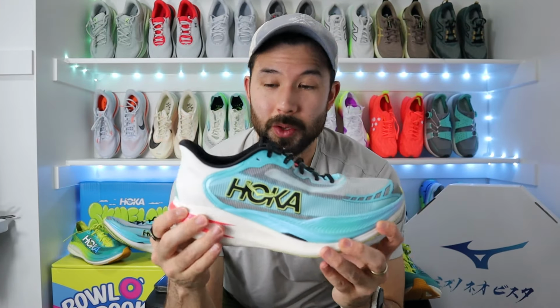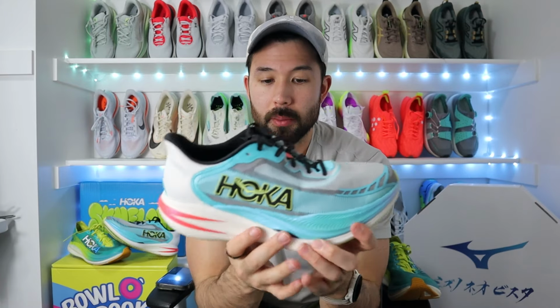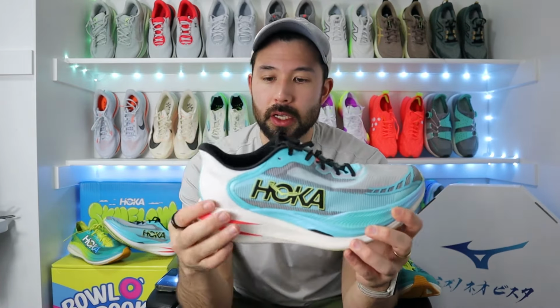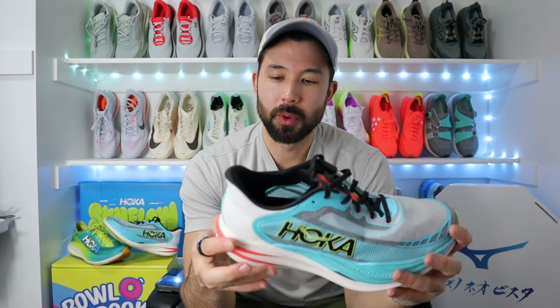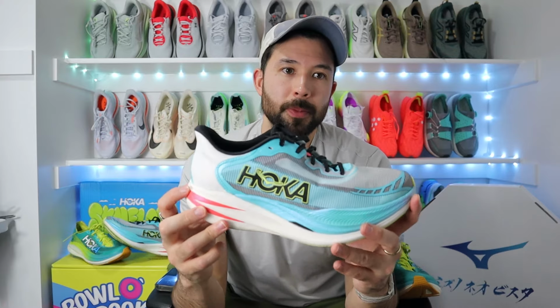Speaking of squishy midsoles, the PEBA construction in the Cielo X1 2.0, you can just feel it in your hands right there, especially that top layer, because it is a dual layer PEBA midsole, but it is a lot squishier. And as soon as you put these on foot, you can feel it underfoot. The Cielo X1 2.0 is super, super squishy, very much like a lot of the shoes on the market today.